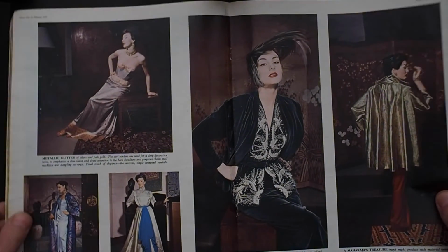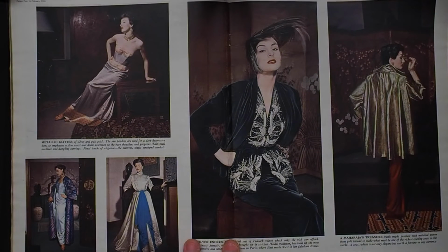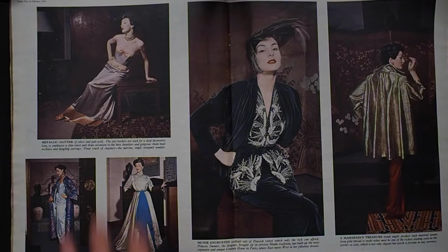How beautiful are they? Looking through my LCD at this, it looks like something I could be looking at in Vogue magazine or something like that now. They're so beautiful. They do have that softness about them, but I guess that's, as I've just said, the state of technology in both printing and the film quality. But they're just so lovely.